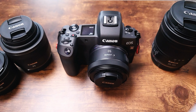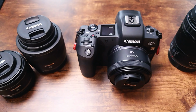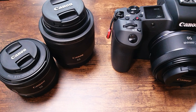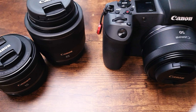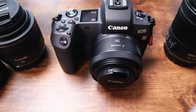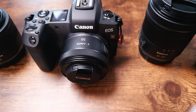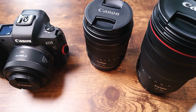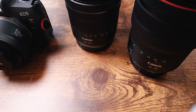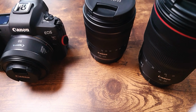Or I should have bought the 24 to 70, because there's times that, while I feel that with the prime lens as a photographer or videographer, you have to be more creative, right? Because if you go out for the day, sometimes I go out with the R and the RF50 on there, and I've got to be more creative because that's the only focal length I've got for the day.